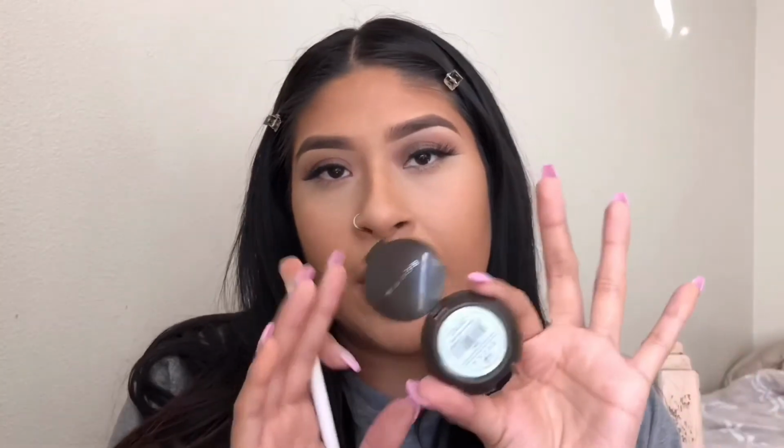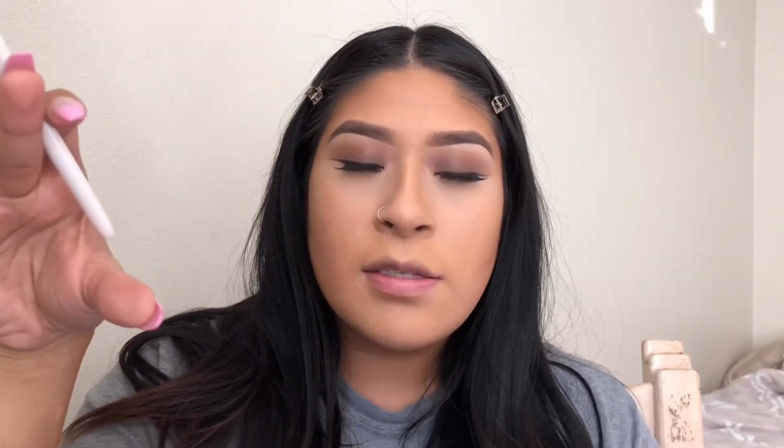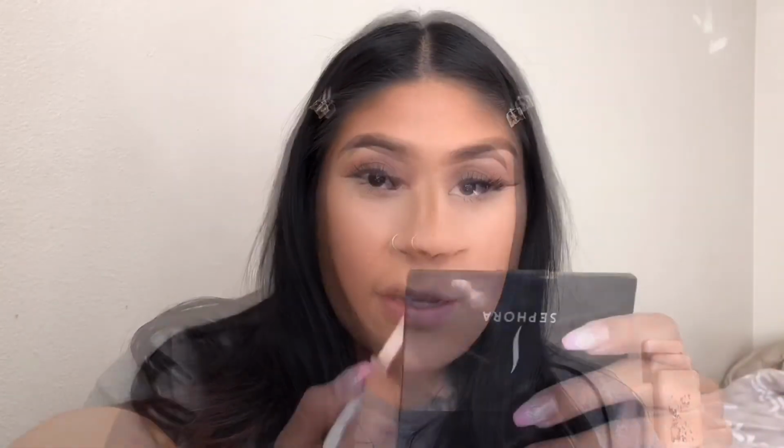It comes in a much bigger little container, I guess, or what is this called? I don't know. Comes in a bigger little pot or pan. But this, like I said, I don't highlight a lot, so I wasn't gonna invest in a really expensive highlighter. Let me know if you want to see a video of other products you can use besides brands at Sephora. I have plenty of products.